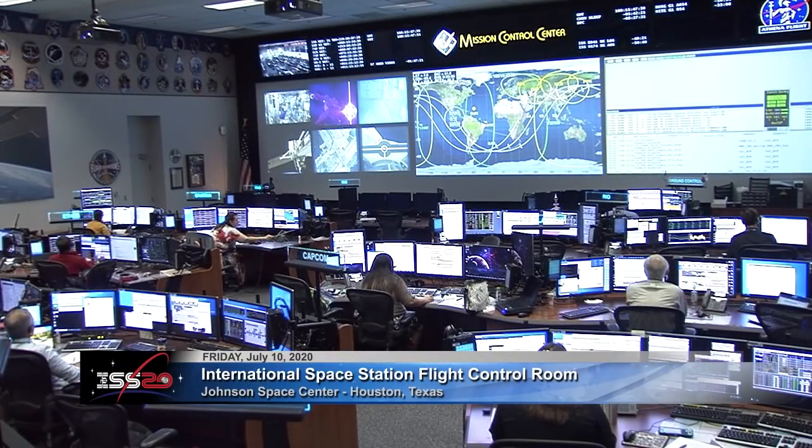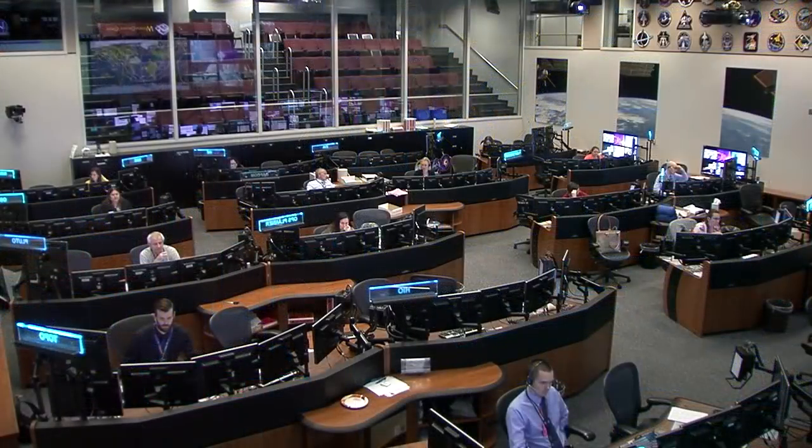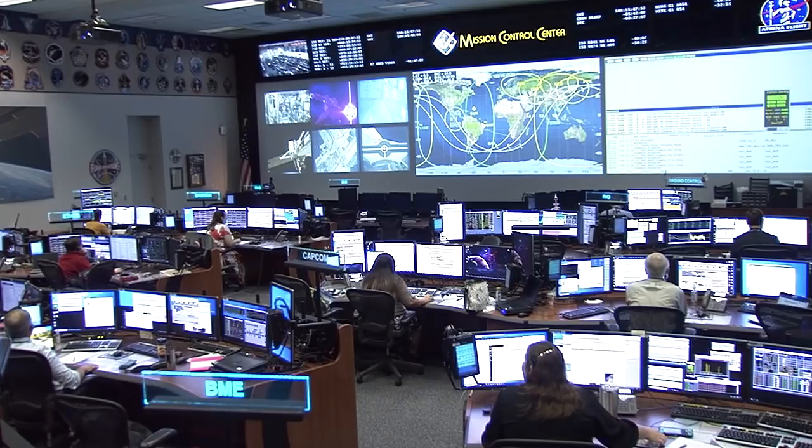Good morning, and welcome to a view of the International Space Station Flight Control Room at NASA's Johnson Space Center in Houston. It's where a team of specialists is always on duty, keeping tabs on space station systems and working with the Expedition 63 crew members as they take care of science operations and station maintenance.